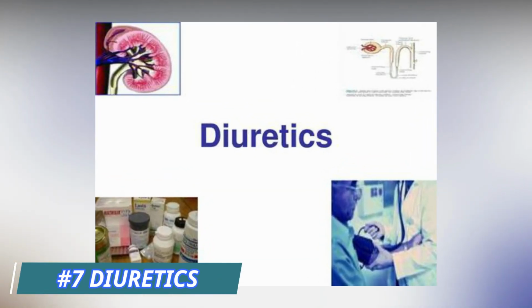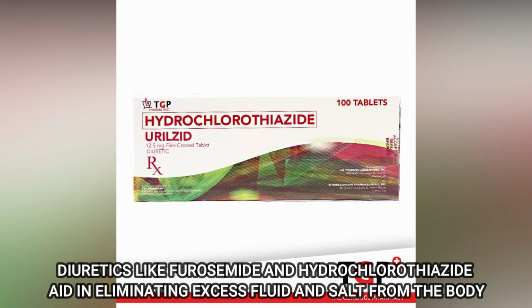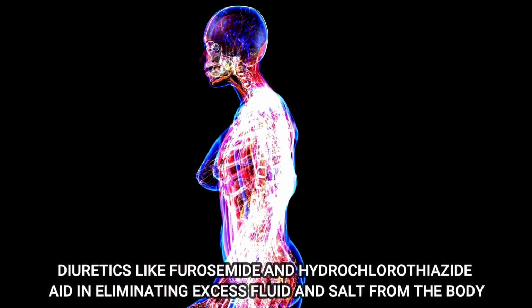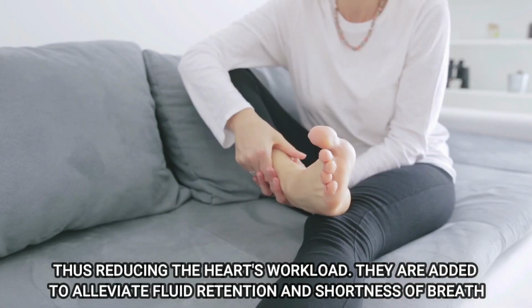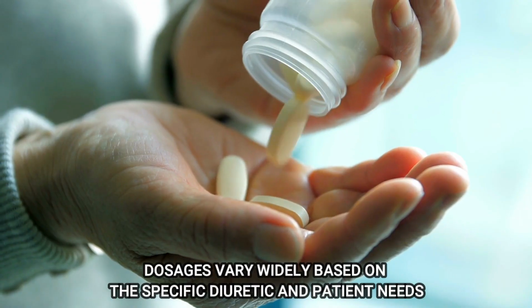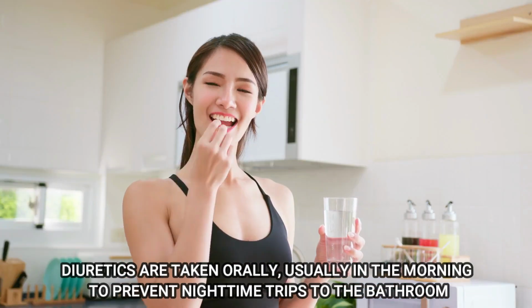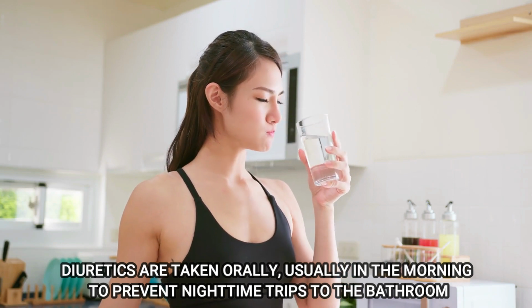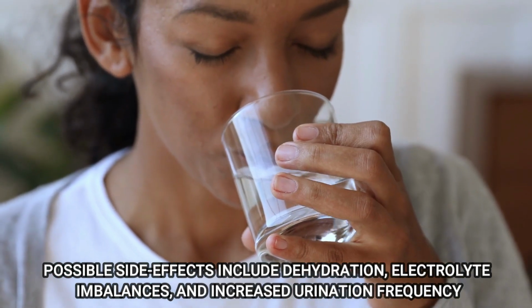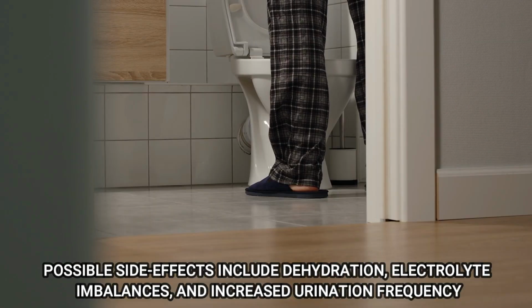Number 7. Diuretics. Diuretics like furosemide and hydrochlorothiazide aid in eliminating excess fluid and salt from the body, thus reducing the heart's workload. They are added to alleviate fluid retention and shortness of breath. Dosages vary widely based on the specific diuretic and patient needs. Diuretics are taken orally, usually in the morning, to prevent nighttime trips to the bathroom. Possible side effects include dehydration, electrolyte imbalances, and increased urination frequency.